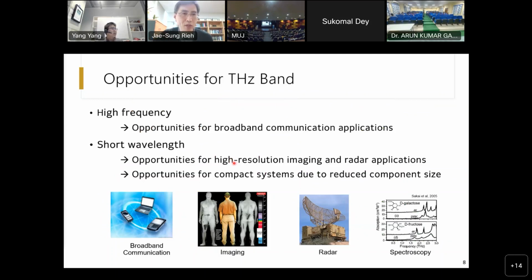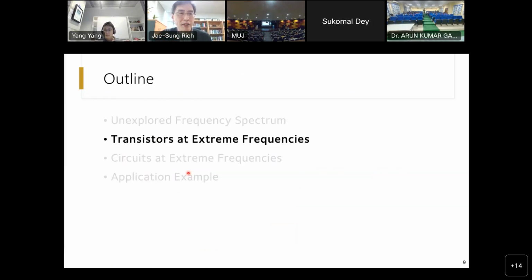The terahertz band is very high frequency, so it can provide a very wide frequency band, which is very good for broadband communication applications. And high frequency means short wavelength. Short wavelength is good for high resolution imaging or high resolution radar. Also, because of the short wavelength, you can realize very small component sizes. That is another advantage of using high frequency. So with that background at hand, I will bring you to many different types of transistors operating at very high frequency or extreme frequencies.